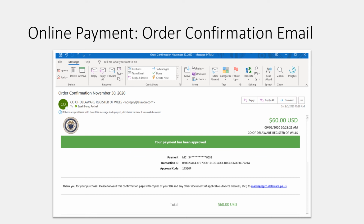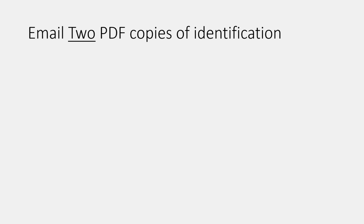In this example, because we're using Microsoft Outlook, a user would click the forward button. The address that you would forward the message to is provided in the email, where it reads, "Thank you for your purchase. Please forward this confirmation page with copies of your IDs and any other documents if applicable to marriage@co.delaware.pa.us." In addition to forwarding your confirmation page evidencing your payment, you also want to include 2 copies of IDs.